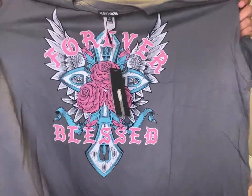And yeah, I think it's gonna be one of my favorites. I don't know how to describe the style. Maybe I'm gonna say Ed Hardy. I think that's how you say that brand or whatever name. But it's kind of giving me them kind of vibes. So I'm excited to wear this.